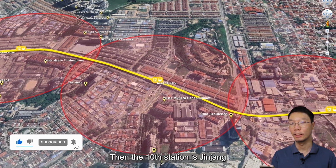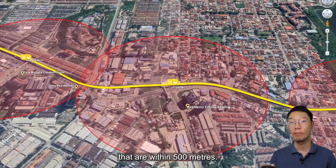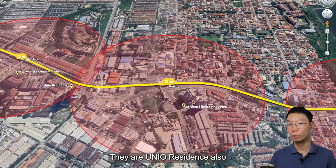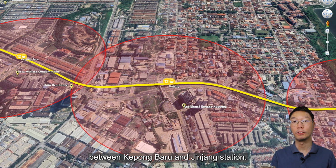Then the 10th station is Jinjang MRT Station. So there are two condos that are within 500 meters. They are Unio Residence also and Inesta. So for Unio Residence, you have the choice of two stations. You are between Kepong Baru and Jinjang Station.